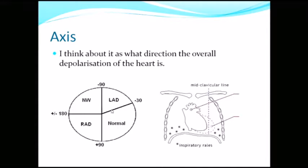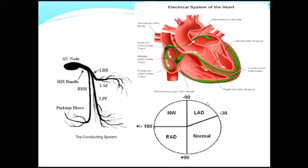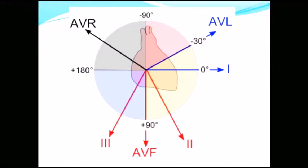The leads I look at for axis deviation are lead 1, lead 2, lead 3, and lead aVF. So left axis deviation is this quadrant here. And you can see lead 2 is perpendicular to aVL, or it's perpendicular to where the normal axis is. So that means if lead 2 is positive, we're in this region.